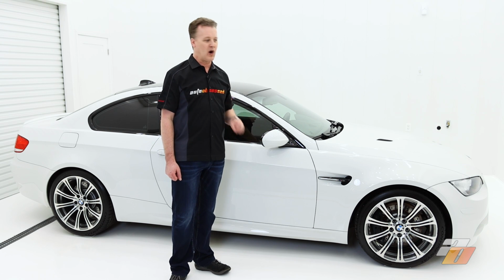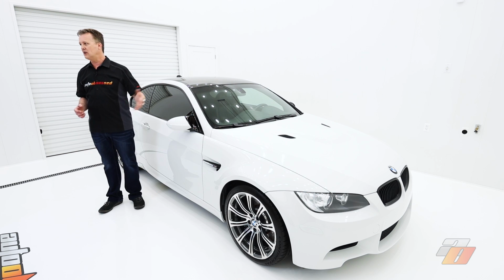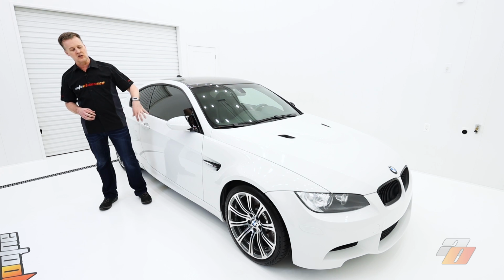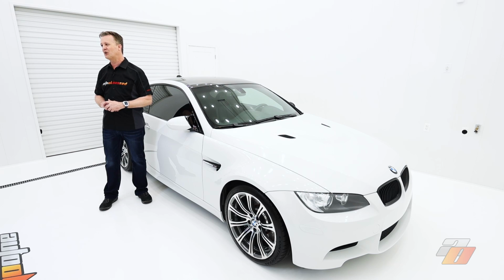Now it's super white, super bright. We're in a white facility, so if the cars are off-white, you see it right away. You can see that this one's really, really bright. Obviously, it's not a true white to begin with, but a massive change from the way it looked before.